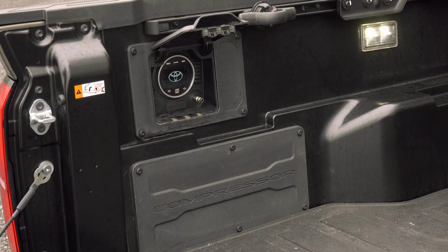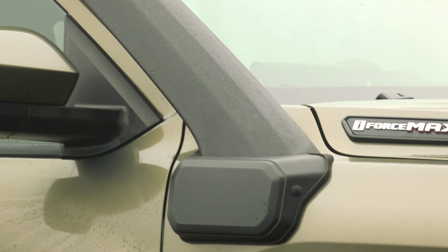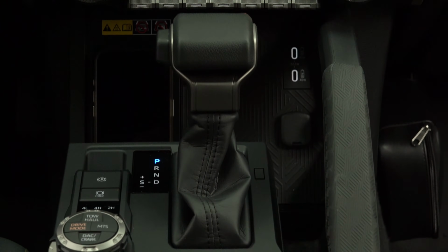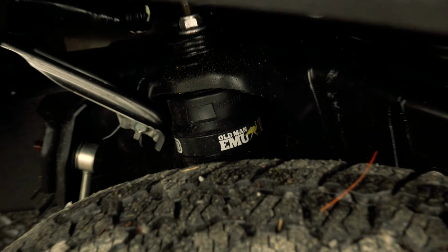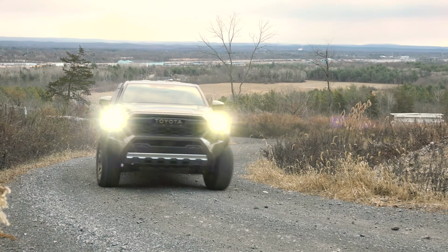There's an air compressor built into the bed, a snorkel for ingesting cleaner air, and all of the electronic driving tricks Toyota has up its 4x4 sleeve, such as a disconnecting sway bar and a plethora of drive modes. But perhaps most importantly, there's some Trailhunter-specific shocks that elevate the ride quality to a Hall of Fame level.